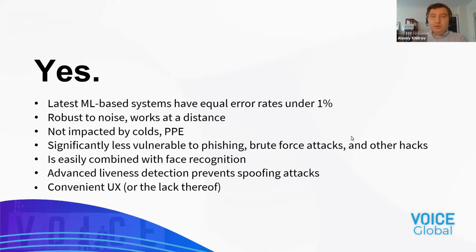There are two questions that a good biometric system must answer. One, is this the right person? Is this really Alexey? Then the second question: is this a person, right? Is this a person, or is this a digital or analog representation of the person? Because if you think about it from a security perspective, you're not going to try to break into an account by finding my identical twin for my voice or for my face.